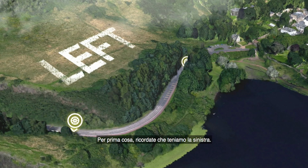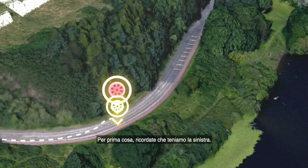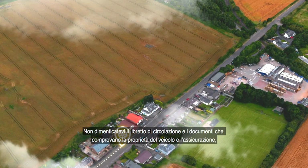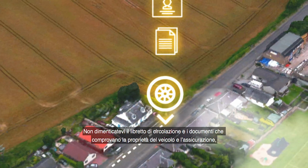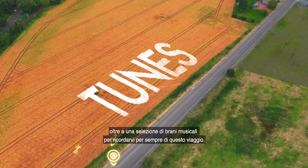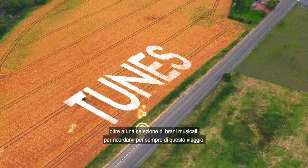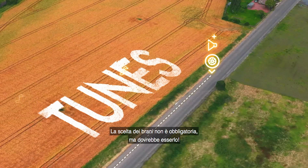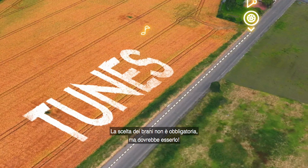First things first, we drive on the left. If you're bringing your own car, great, you'll have an extra level of freedom. Don't forget to bring your registration and ownership documents, proof of insurance. You must have at least third-party insurance cover and some well-chosen music that will forever remind you of this trip. The playlist part isn't a legal requirement, but it should be.